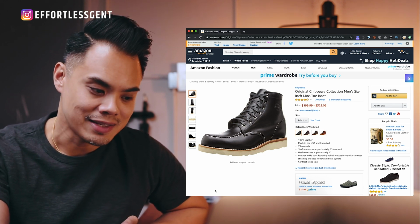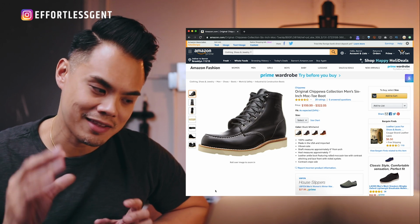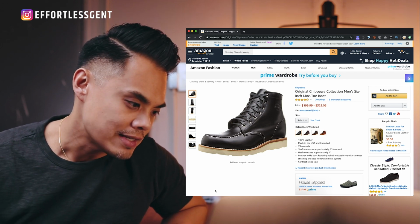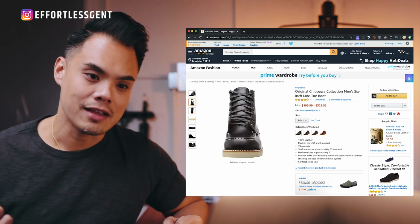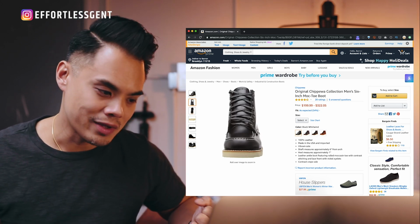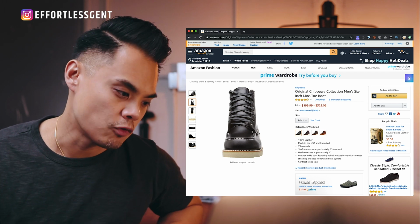The last is really nice. It's not too narrow, not too wide. I think it's the perfect width. And what I like about this too is that you can lace it up really tight. It is a 6-inch, so it comes up a little bit higher on the ankle. You can lace it tight, super comfortable, doesn't move around.